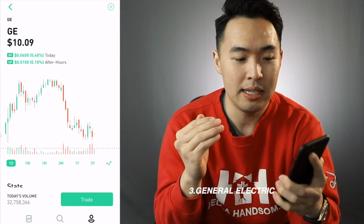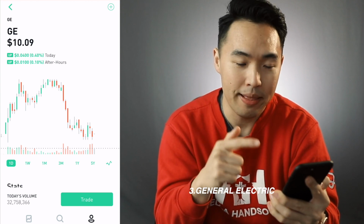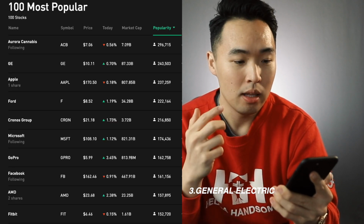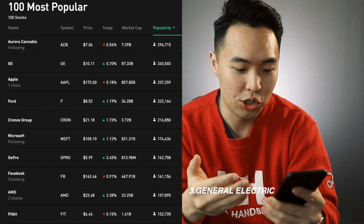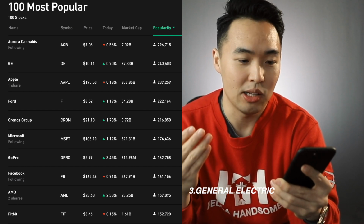The third biggest company is GE. One thing that I want to say about the mobile app versus the desktop app: you can actually see the exact amount of people that own the stock if you're on the desktop app. For whatever reason, on the mobile app, they won't show you. I'll give you a screenshot to let you see exactly what I'm talking about.